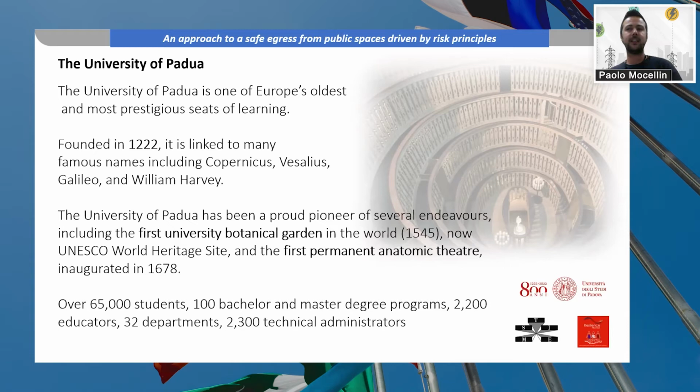It is linked to many famous names, including Copernicus, Vesalius, Galileo, and William Harvey. Padua University has been a pioneer of several endeavors, with the first university botanical garden in the world, now a UNESCO World Heritage Site, and the first permanent anatomic theater inaugurated in 1678, which is here represented. Currently, it has more than 60,000 students and more than 100 bachelor and master degree programs incardinated in 32 departments.